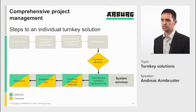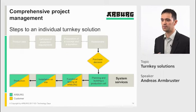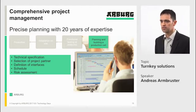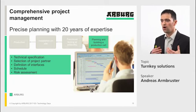After the purchase decision, which hopefully turns out positive for ARBURG, we as main contractor have the task to plan and build the complete production cell. This includes the build of the injection molding machine as well as the robot system, but also the selection of project partners and clarification of all interfaces to all automation components. It includes also a detailed time schedule and a risk assessment of the complete production cell.